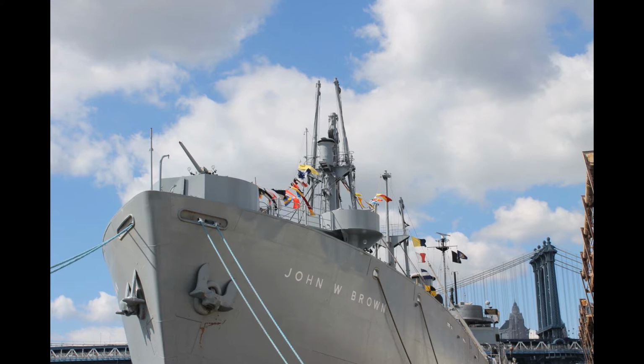Now, when it fueled up, what is the capacity of the fuel, and how long would it take before you need to be refueled? The fuel capacity was a little over 500,000 gallons. 500,000 gallons, wow. And it was enough fuel to sail probably 12 to 15,000 miles, depending on the speed you were going. You could cross the ocean easily, and of course, the first voyage took it all the way to the Persian Gulf with one pit stop in Cape Town.